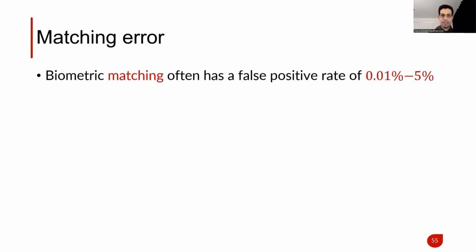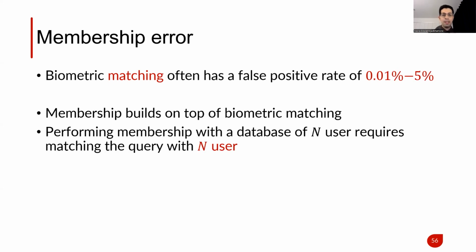We first assess the matching error, and as our computation closely follows what happens in plaintext biometrics, we have the same error rate as the plaintext matching operation, which is out of scope of our study. And the sensors often have a false positive rate between 0.01 and 5%. Our membership builds on top of the biometric matching operation. And performing membership leads to having n matching operations when going against a database of n users.